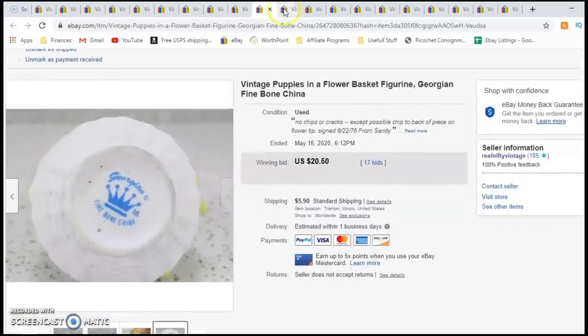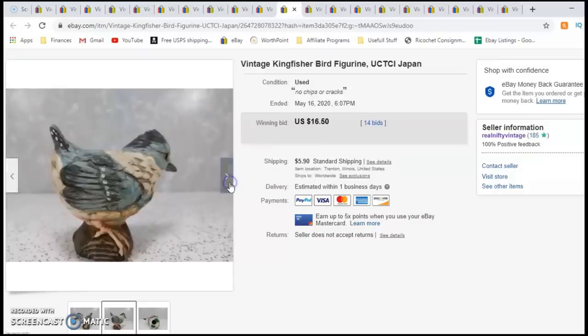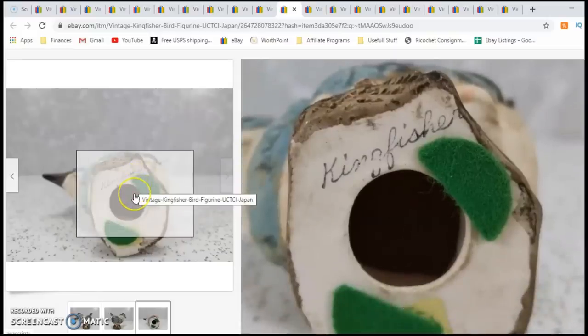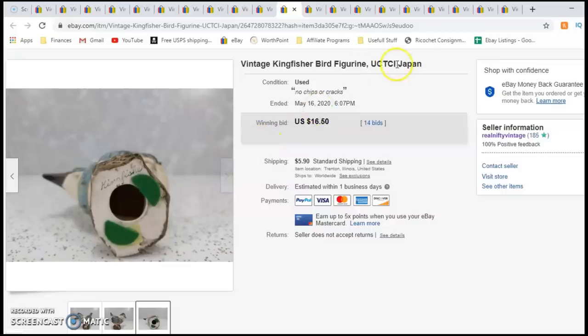It's very cool. And this little guy here, a kingfisher, it's a bird figurine from UCTCI Japan. It sold for $16.50, and I'm sure I paid $2 to $3 for it as well. But it's marked kingfisher on the bottom. Under this felt right down here at the bottom, it has the UCTCI Japan logo. But yeah, $16.50 was pretty good for that one.